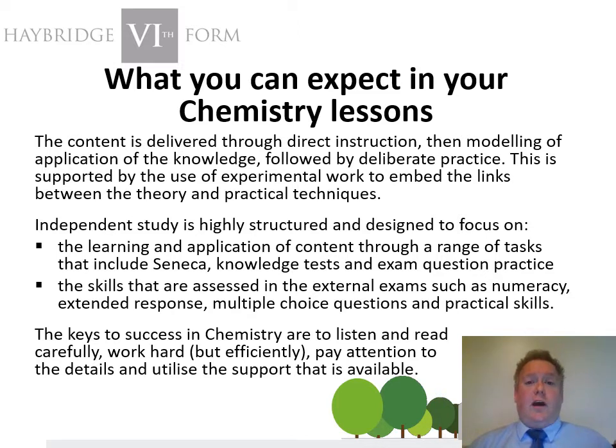The keys to success in A-level chemistry, and in fact any A-level course, are listen and read carefully. Little things can make a big difference. Work hard but efficiently. Learn the content. Success is impossible without it. Pay attention to the details. Exam technique is incredibly important. And use the support available. You don't have to do it on your own.